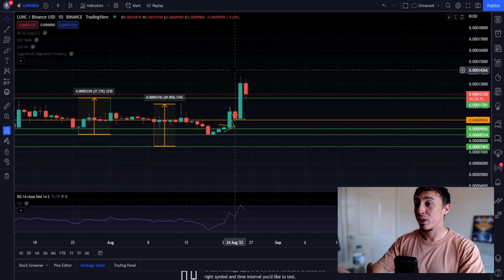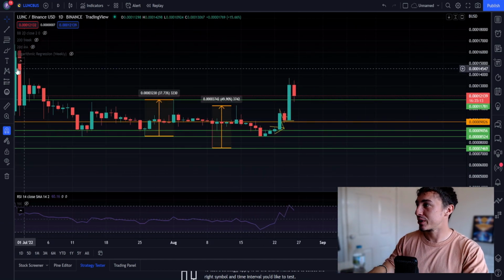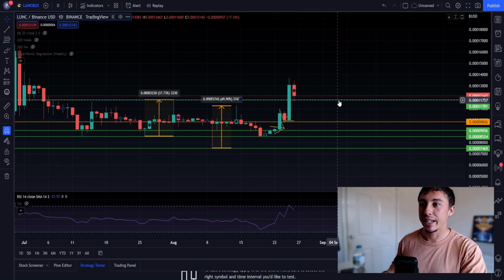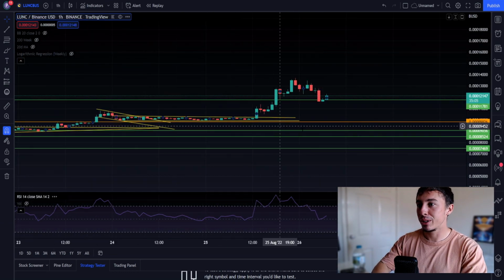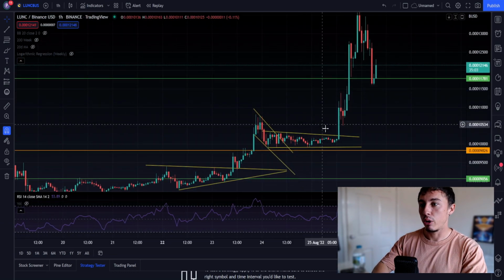And here we are, everyone. Look at the size of this daily candle. We were just talking about on this channel how this was a key resistance at 0.00117. We finally got that breakout. It looks super, super bullish. We broke out of this horizontal channel here.